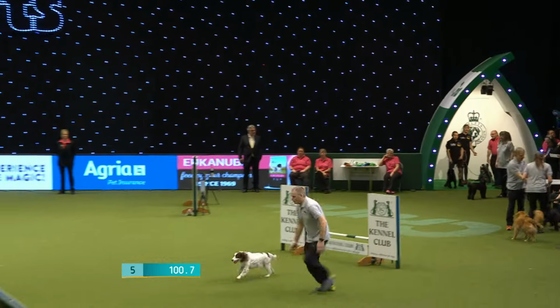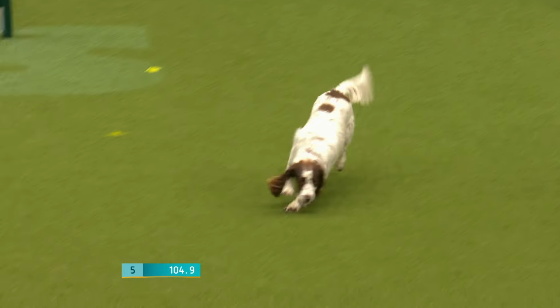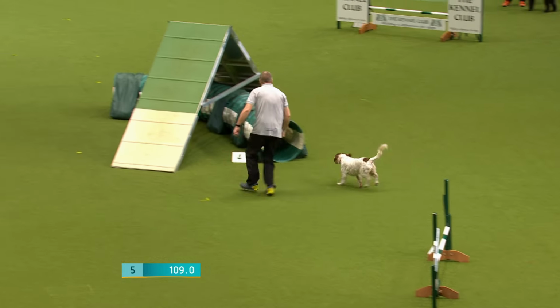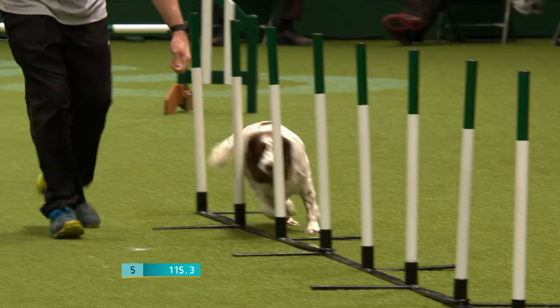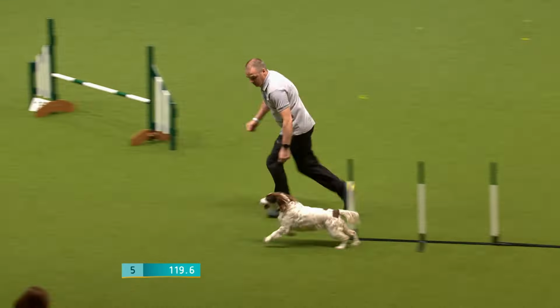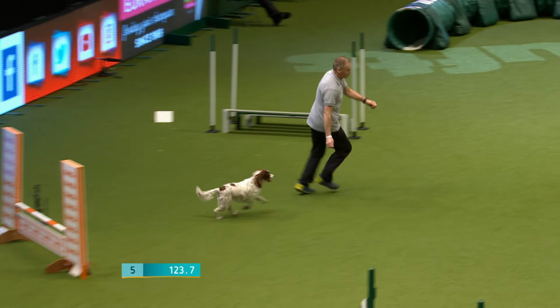Keith Bailey next to go with Phoebe, 6-year-old working Cocker Spaniel. Been doing agility for 4 years, these two. Lovely active dog, Phoebe, and likes a little dip in the lake apparently. But it's all dry ground. It's the magical Crufts green carpet for Phoebe and Keith this morning. Just the 5 faults and well inside the course time as well.